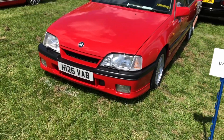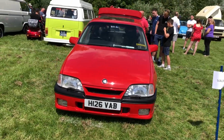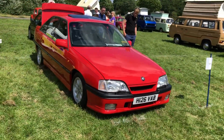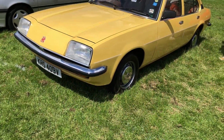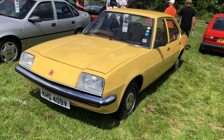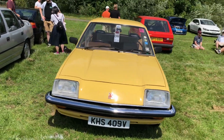And a Vauxhall Carlton GSI 3000, probably one of the ones that survive rather than the cooking Carlton models, but this one survived very well. Great looking car with that body kit on. This is probably as good a Cavalier Mark 1 as I've ever seen. You know, I'm not sure you can pick this up from the video, but the condition of this car is absolutely stunning.